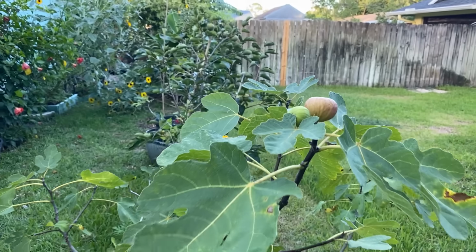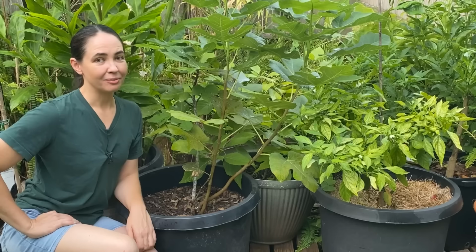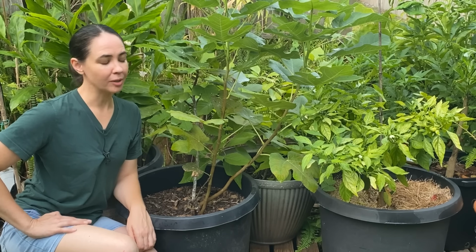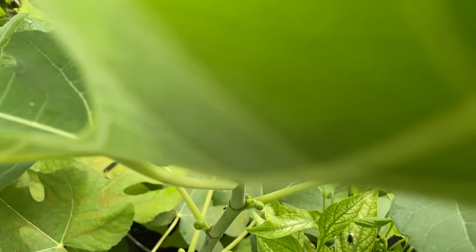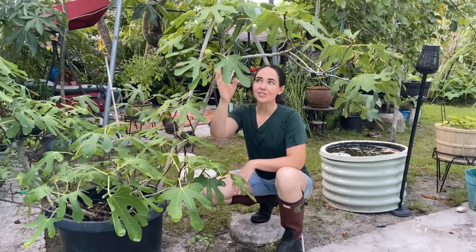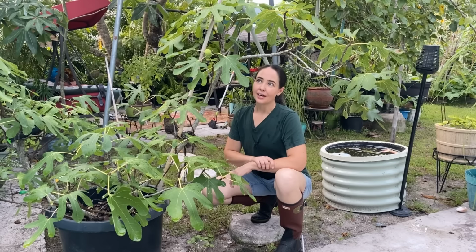Another fruit-bearing tree that does particularly well in pots is the fig. And if you've never had a freshly picked, fully ripe fig, you can't compare it to a fig Newton or any of the figs you buy at the store. Because green figs stop ripening once they're picked, and ripe figs are not shelf stable. And did you know that the leaves of the fig tree are edible as well? You can steep them in hot water to make tea. And they also have a lot of medicinal properties.